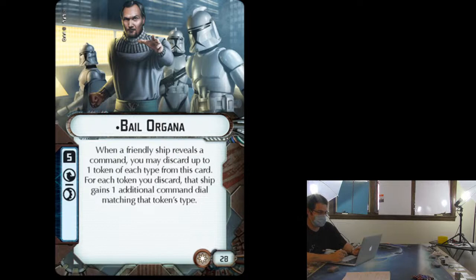So Bail Organa: when a friendly ship reveals a command, you may discard up to 1 token of each type from this card. For each token you discard, that ship gains 1 additional command dial matching that token's type. So Bail's giving out nav and engineering. If I'm reading this right, at the beginning of the game you set up 5 tokens, nav or engineering, that you can then pass dials to one ship. That's kind of neat, an interesting ability. Yeah, a mini Thrawn, exactly. Kind of almost what I was thinking, but limited in its capability.